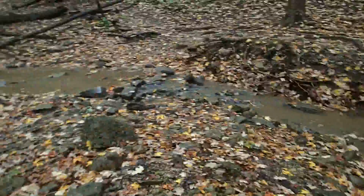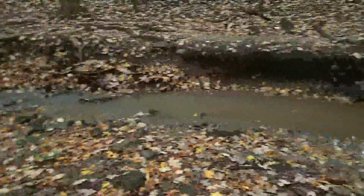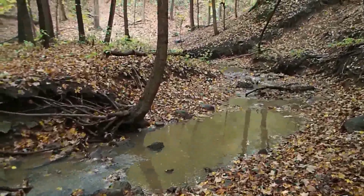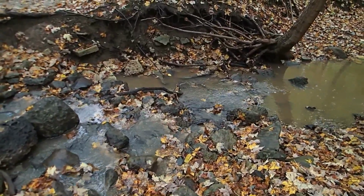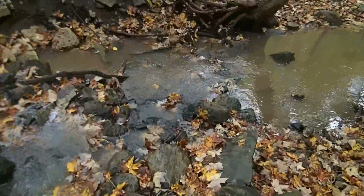This is kind of peaceful if you hang out here for a little while and just listen to the brook. That's actually the sound I have in my office. In each of my exam rooms I have a machine that makes this sound. Let's see if you can hear it.